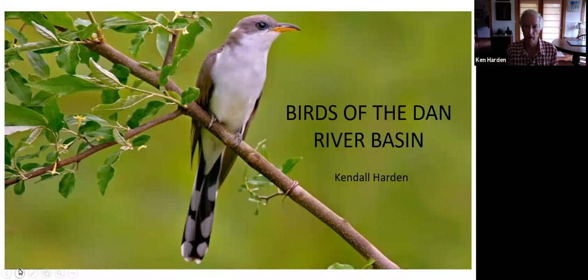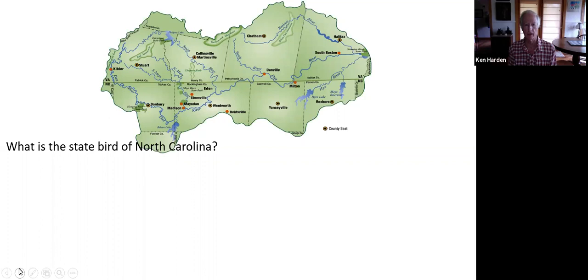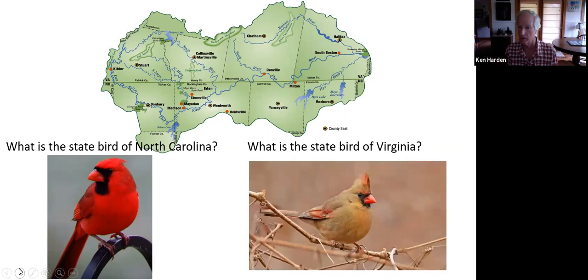So if we could go to the next slide, Tiffany. Yeah, so what's the state bird of North Carolina? It's the beautiful red northern cardinal. What's the state bird of Virginia? It's the same bird, shown here in her lovely female plumage.